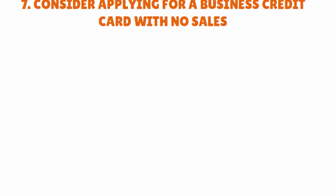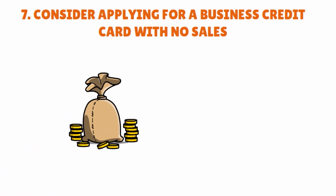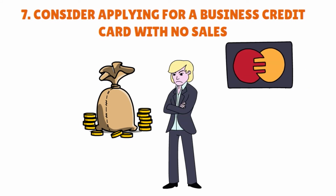And number 7, folks, if you're trying to get a business loan with no sales and you're not lucky, you can't really get one, you might want to consider applying for a business credit card with no sales instead. Okay, because at the end of the day, it's all about funding, right? It's all about liquidity. It's all about cash flow. If you're looking for cash to run your business and you can't get a normal loan, a regular loan, go for a business credit card. Why not?